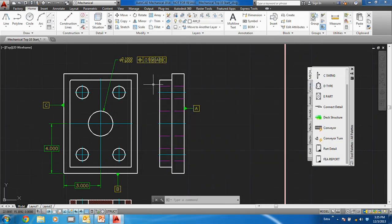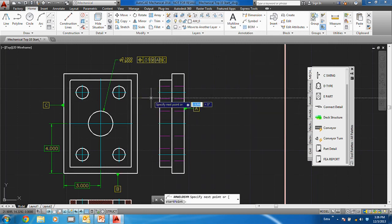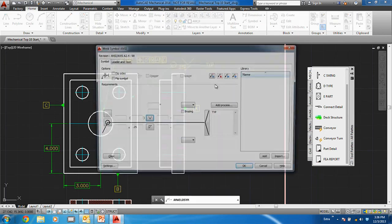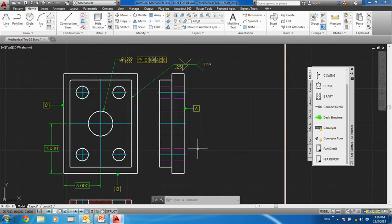Excellent. Let's talk about weld symbols. I'm not going to weld these pieces together, but there's a weld symbol tool, and again, it's all based inside of a dialog. I can come in and mark off anything I want, the size of the information, any note that I want. I can add it to a library of common symbols if I need to. Everything's ready to go when I need it.